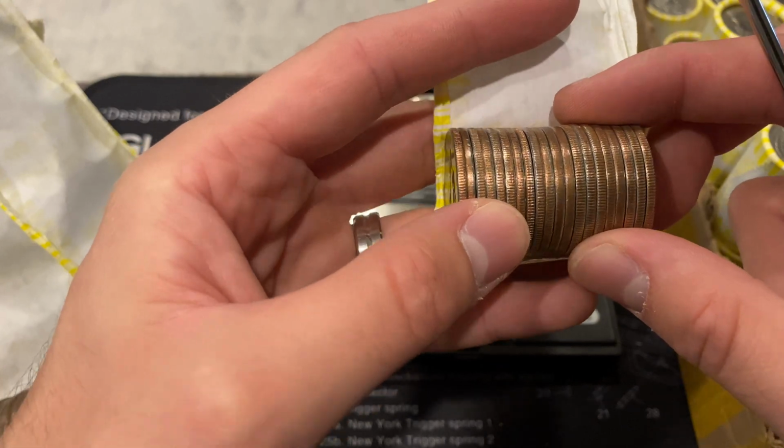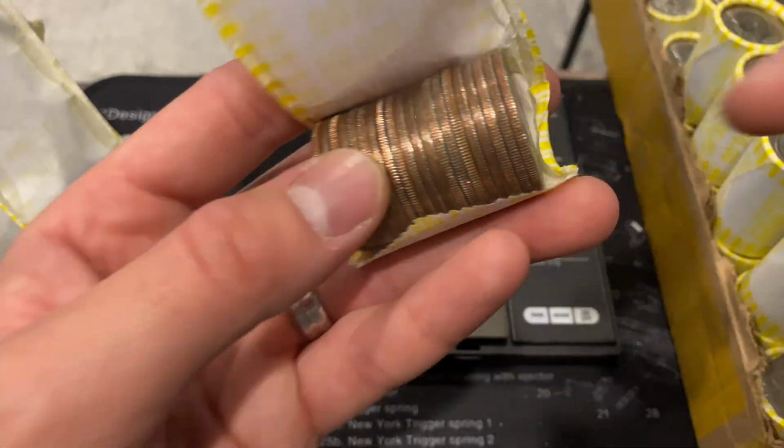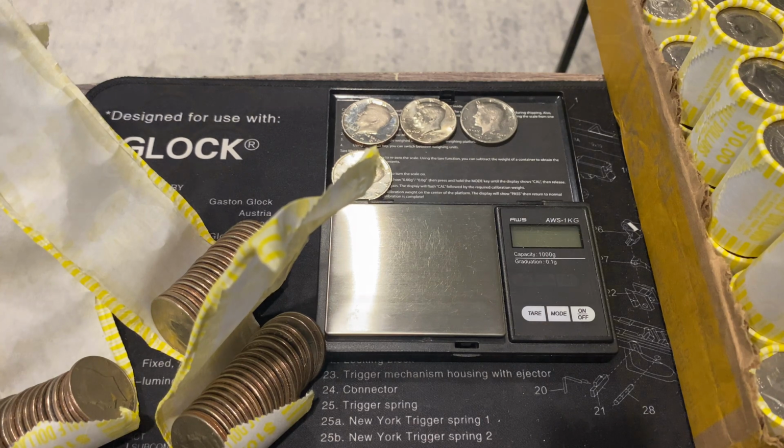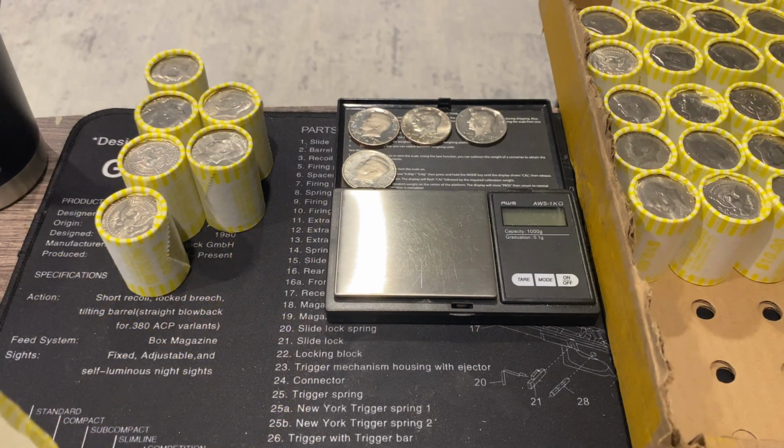And I don't see anything in this roll. So I'll go through these rolls, make sure we didn't miss anything, and then I'll get into the rest of box 2, and I'll bring you guys in for our first find. Okay, guys, we're on roll number 15 of box number 1.